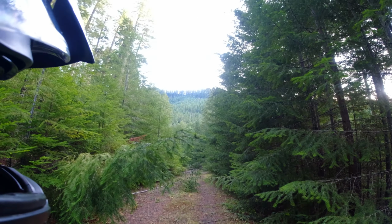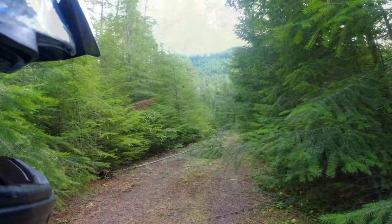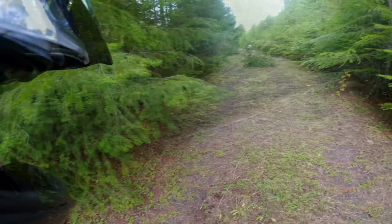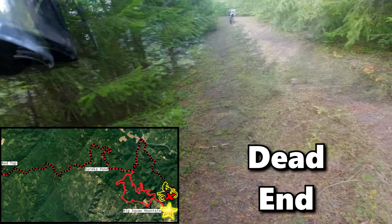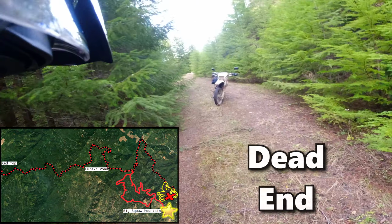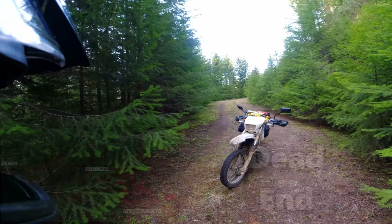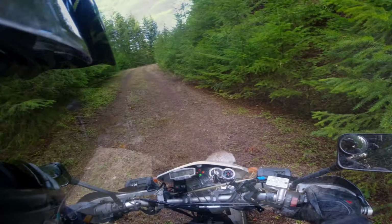So I've taken a quick little intermission just to reassess the situation. There's just so many fallen trees. So, I'm gonna have to backtrack about 7 miles to the last main road I was on. And then I'm gonna have to get up to Big Squaw from the road I was originally gonna take. I should have just taken that one.